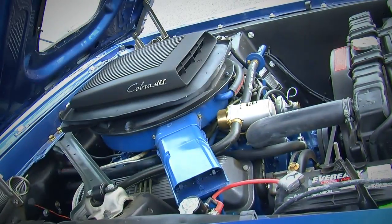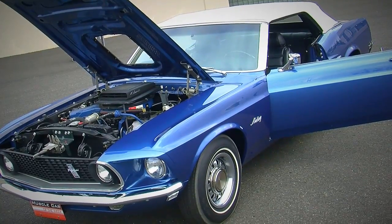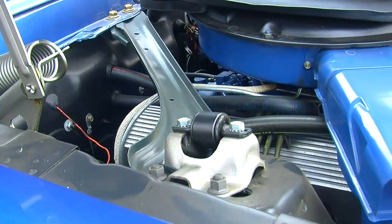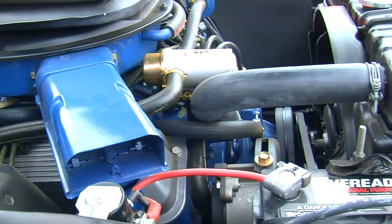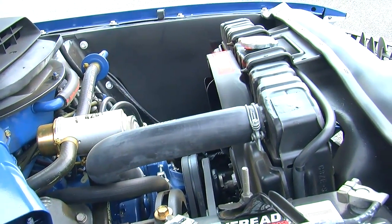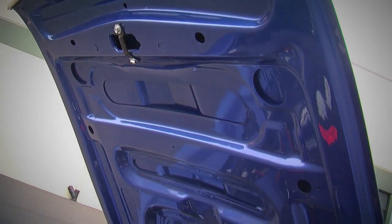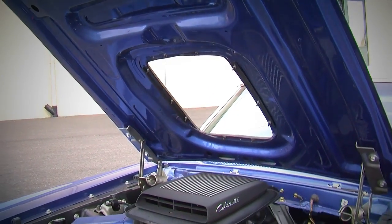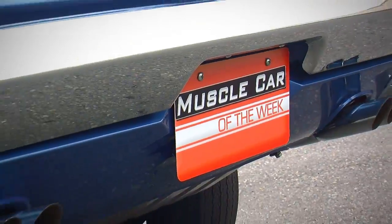The 428 Cobra Jet is a big V8, but it fits within the shock towers. It's not like the Boss 429 that required all the surgery. So these cars were available at any local Ford dealer, and they made a ton of power. The shaker scoop really gives this thing a racy appearance, and at the same time, they were a smooth engine that you could drive every day and enjoy the car, so it wasn't super temperamental like a race car.